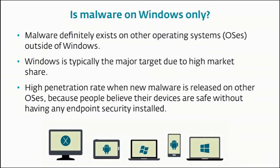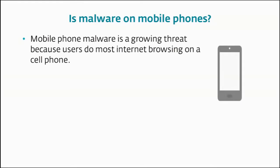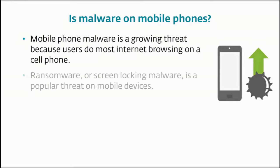Then they run a scan to see what might be happening, only to find out that they've been infected for several months. Is there malware on mobile phones? That's another common question we get asked. Mobile phone malware is a growing threat due to users doing the majority of their internet browsing on a cell phone. People are doing banking and social media on their cell phones. And because of this, ransomware or screen locking malware is a very popular threat to mobile devices.